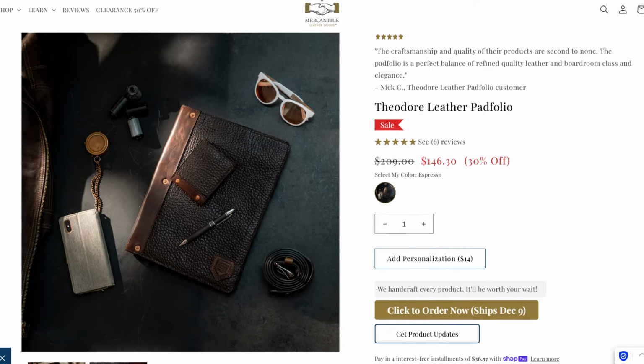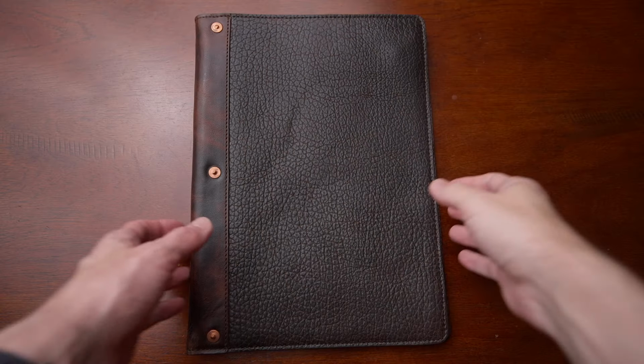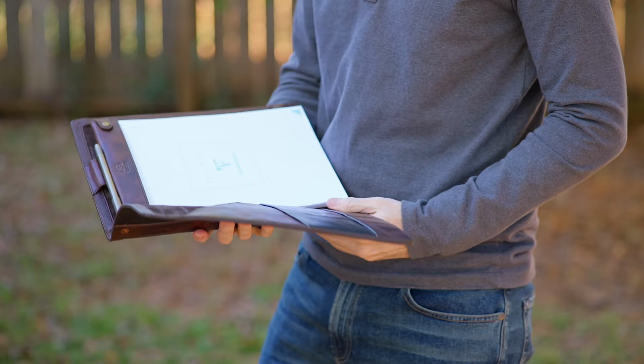All right, next is the Theodore Leather Padfolio. Now, this is a large letter-sized padfolio, and it is excellent. The color on this leather is Pebbled Espresso, part of their Theodore collection, and this will hold a letter-sized notepad or an A4 paper size. Now, I think this padfolio is just stunning.